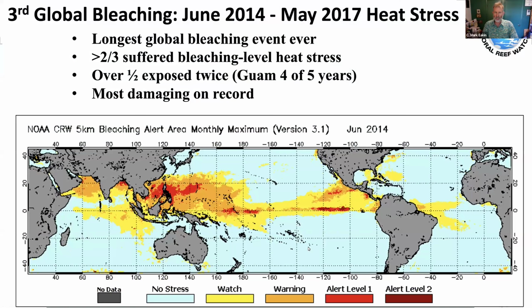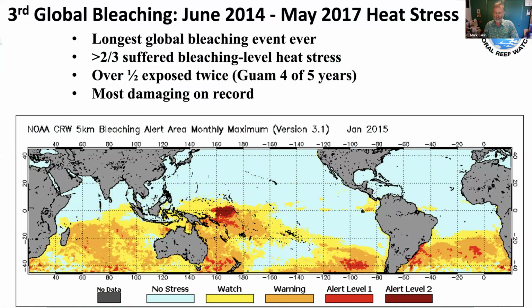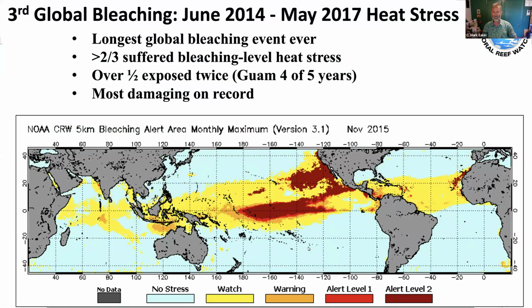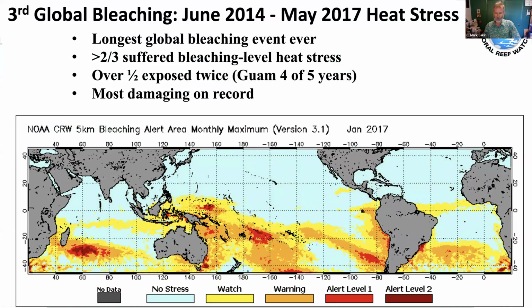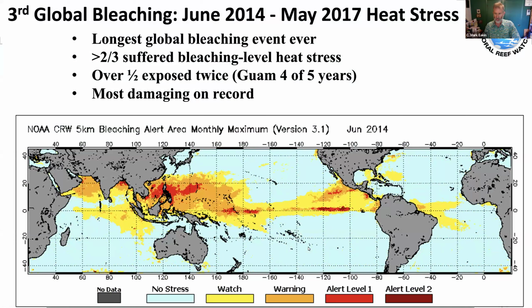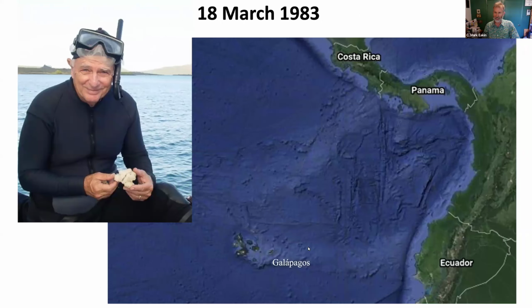Recently, we had a major event. This was the third global coral bleaching event. We'll talk about this more in the second half. This ran from 2014 to 2017, and was the first time we've had a multi-year global coral bleaching event. And as you see from the illustration below, the heat stress, seen mostly in those dark red colors, is moving back and forth between the two hemispheres as this event goes on. This is a recent manifestation of what was seen early on, starting actually in the Eastern Pacific in 1982 and 1983 during that El Niño.